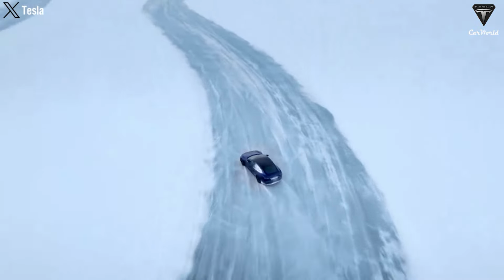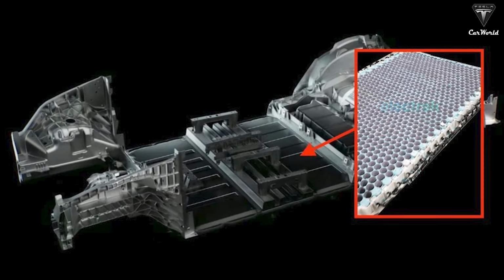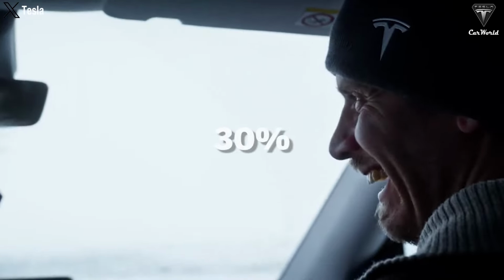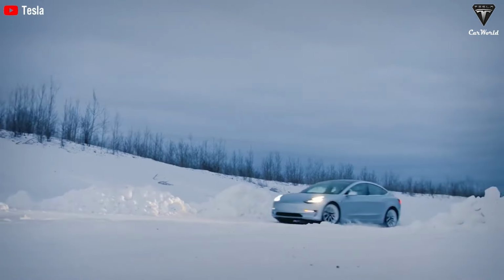Tesla announced that the 4680 battery will increase the range of electric vehicles by 16%, and combined with the cells-to-chassis packaging technology, which helps increase the range of vehicles by 14%. Finally, we will have nearly a 30% range improvement. For easy illustration, consider this example.